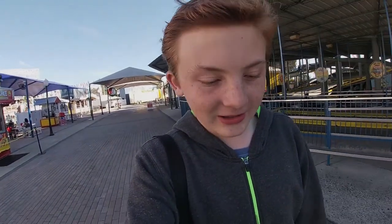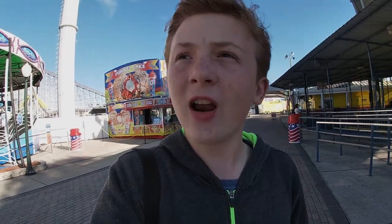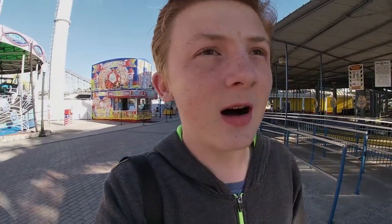Alright everyone, so I just purchased one of these refillable cups. You can get them for $9, and that does include refills all season, and I do have an annual pass to Fun Spot. I'm going to be using this a lot. Again, great value here all season, and you get unlimited refills with this cup. So, right now, I'm going to be riding the go-karts.